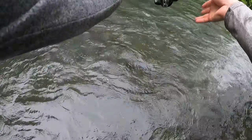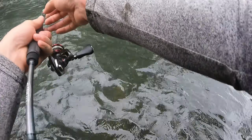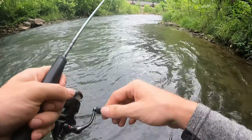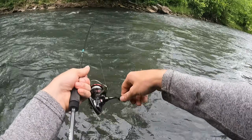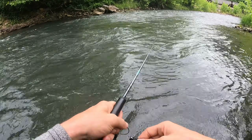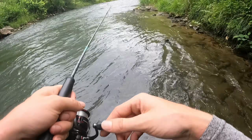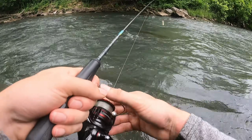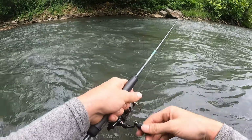This looks like a pretty solid little hole, and clearly had 2 fish eat. There could be something in that corner. Oh, I had a follower, I think. I pulled it out of the water. Oh, that was a big one. That was a big brown. He was sitting right off the edge of that rock. Oh my goodness.